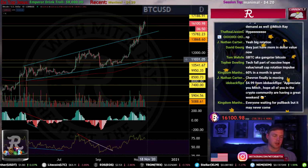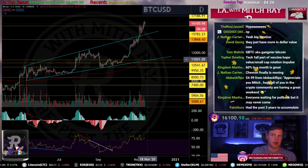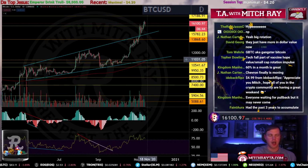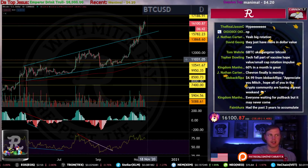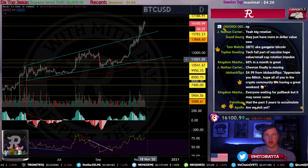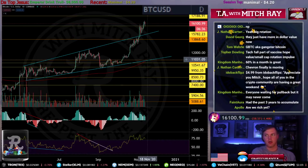Yeah, 2.5 years of consolidation in log scale, a symmetrical triangle, and it broke out in July. Then we had 2 months of backtesting the breakout as support for the first time ever. And then we engulfed. Break, hook, and go on the monthly.